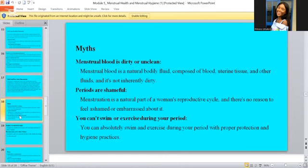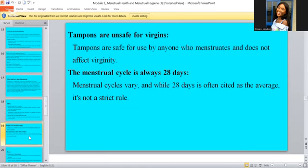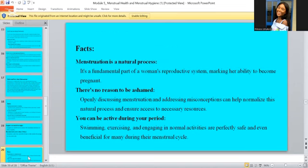Now, let's look at some of these myths. Menstrual blood is dirty and unclean, periods are shameful, you can't swim or exercise during your period. As a matter of fact, you can swim and exercise during your period. Tampons are unsafe for virgins. Tampons can be used by anyone and do not affect fertility in any way. Also, some people have said that the menstrual cycle is always 28 days. On average, it is 28 days, but it could be more and it could be less.